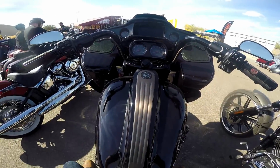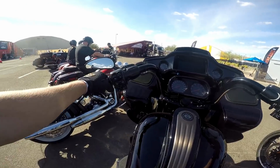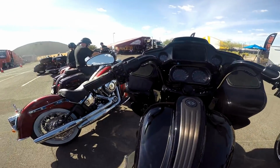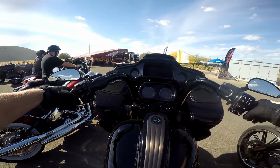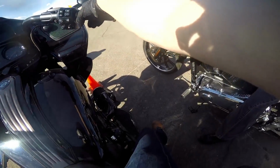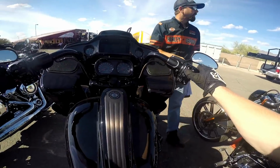So first impressions, this bike does feel a little bit heavier as far as the way it sits. And I just rode the CVO Street Glide Special. This one sits lower to the ground and the position feels a lot more comfortable, the way the seating is. Is he not going to move that cone there? Because I will run right into it. Awesome.